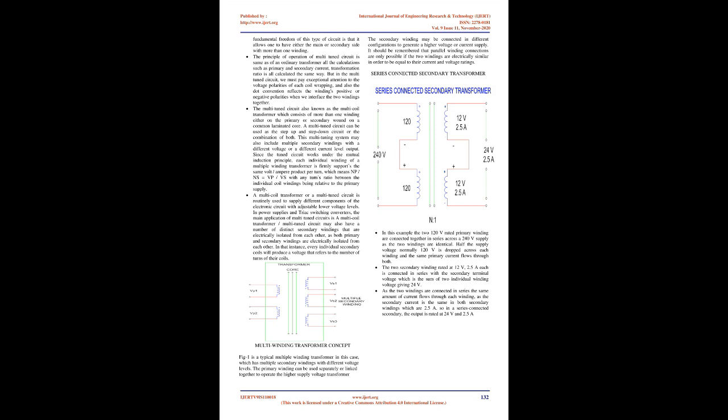Since the tune circuit works under the mutual induction principle, each individual winding of a multiple winding transformer supports the same volt/ampere product per turn, which means NP/NS equals VP/VS, with any turns ratio between the individual coil windings being relative to the primary supply.